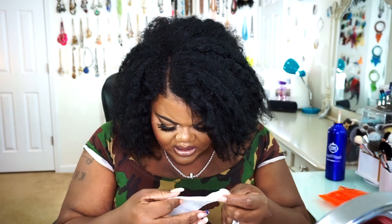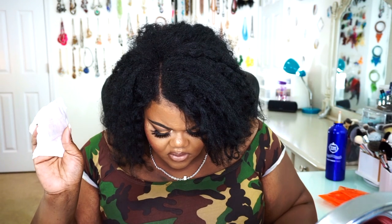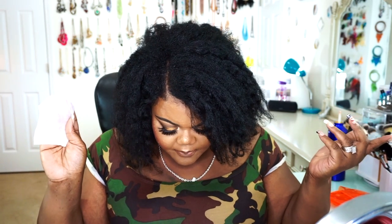But they say it tames flyaways and reduces frizz. And these are soaked in coconut oil. And with just a few swipes, they help smooth, condition and tame my double processed hair. She's saying she had double processed hair, and this is what she used to help with that. So she throws these in her gym bag when she's traveling, different things like that. If you just want to go ahead and get rid of flyaways. So let's see if this works.